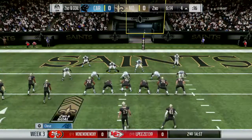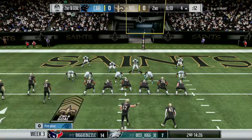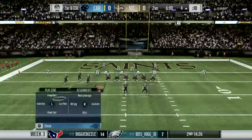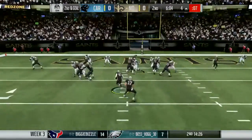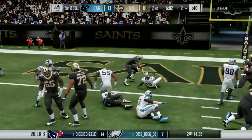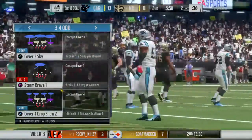2nd and goal from inside the 5. He'll get it up the middle. Call it a gain of a couple. The defense stiffening here. It's 3rd and goal.